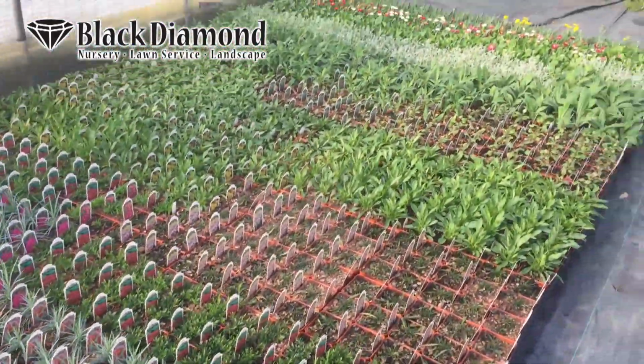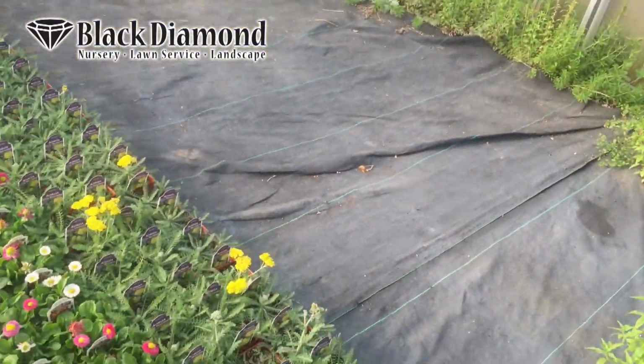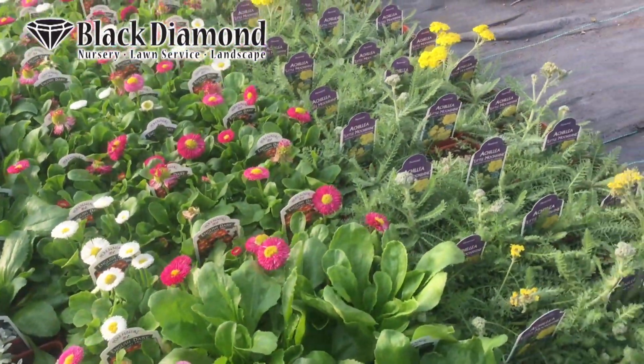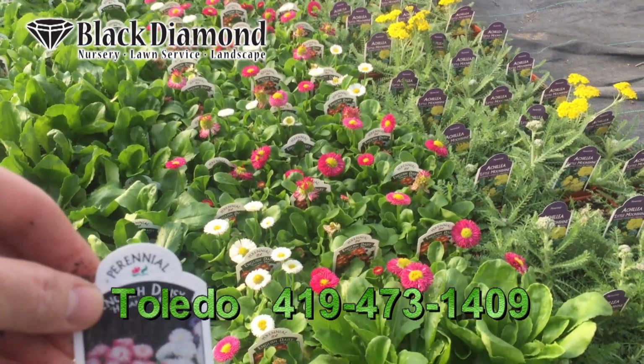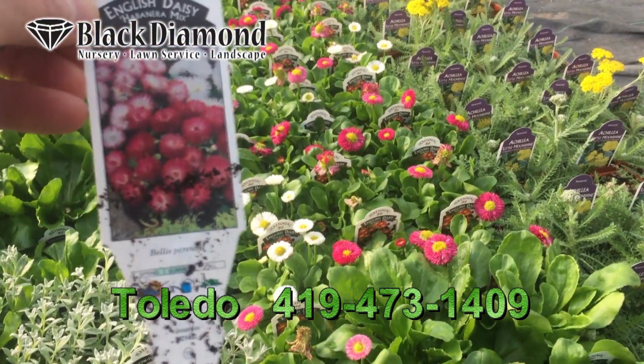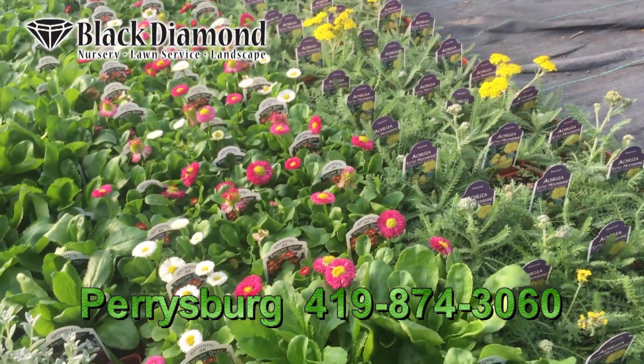And then another plant that's starting to come up and bloom right now are the English daisies here. Again, a nice plant that doesn't grow too tall. Will start blooming in spring, but will continue to bloom a little bit into the early summer. Again, more of a sun-loving plant, so I want to make sure it gets in a nice sunny area.